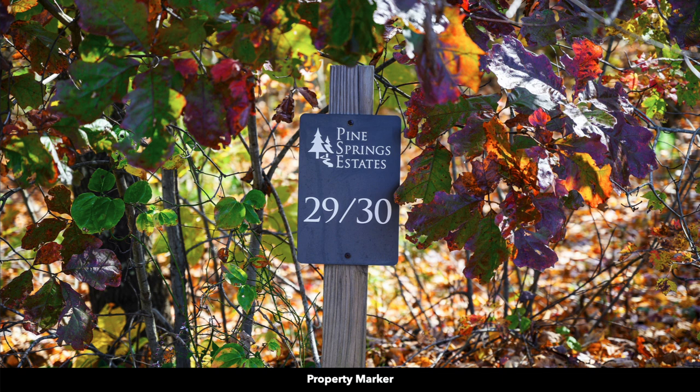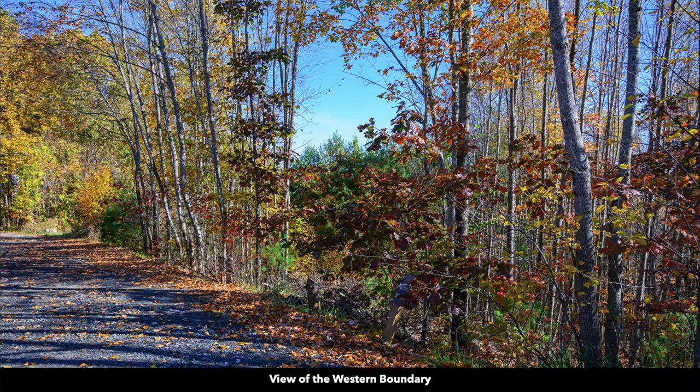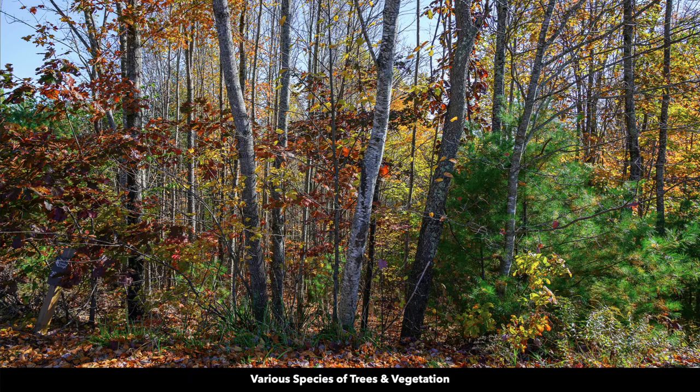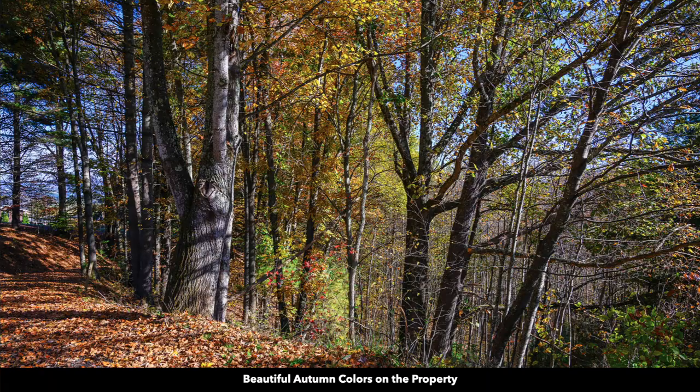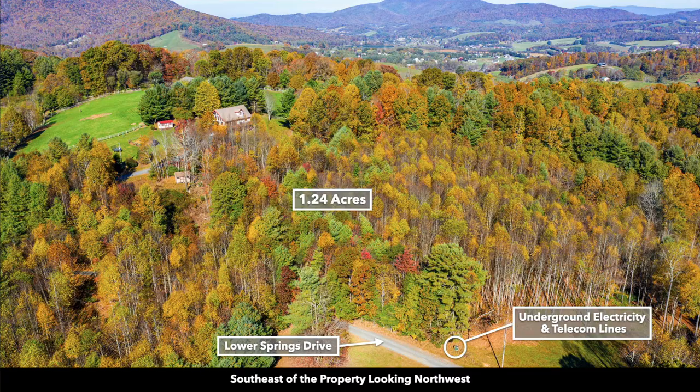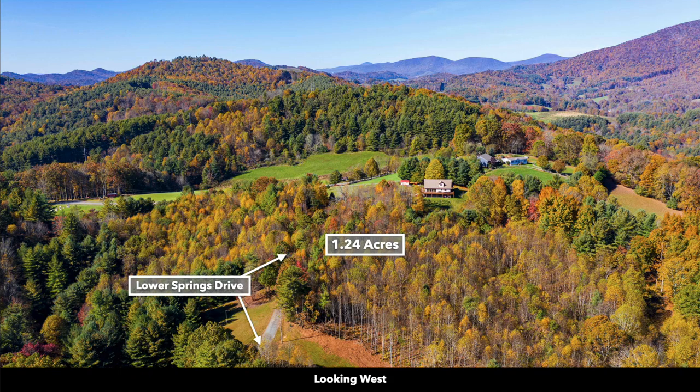Here you have a property marker showing you a boundary where lots 29 and 30 meet. The property that's available is lot 29. You can see the property is densely covered with mature trees of varying species and sizes. These photos were taken within the last few weeks. You can see the beautiful autumn colors as the leaves are changing, which is beautifully captured in these aerial images, also showing you the surrounding area.